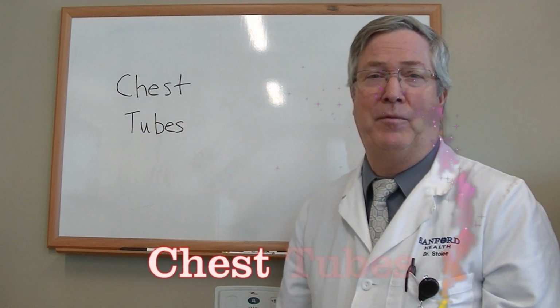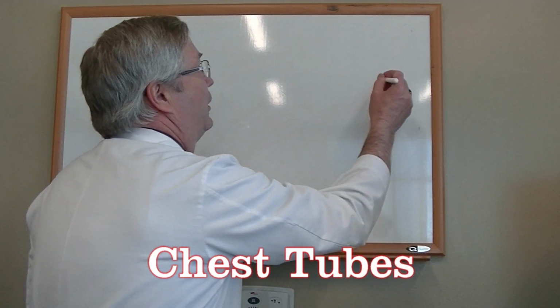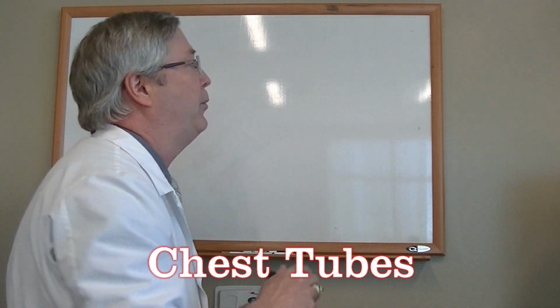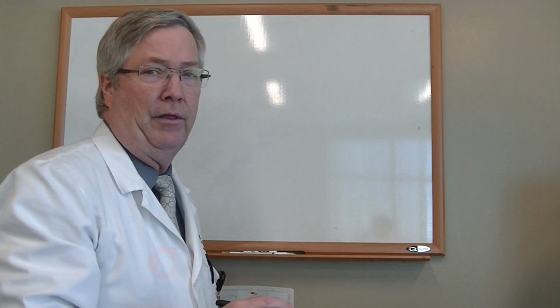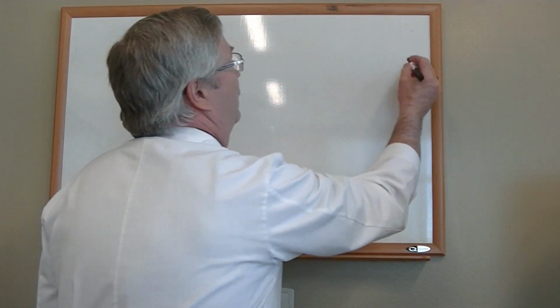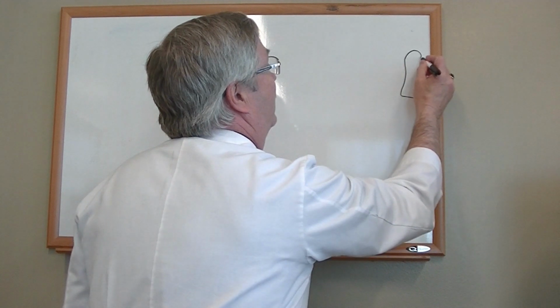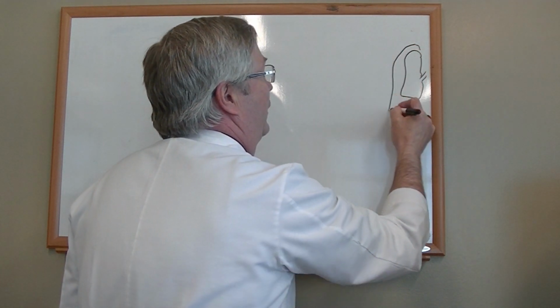I'm going to try and take some of the mystery out of chest tubes today. When a person has a pneumothorax or even a hemothorax, what that means is that there's blood or air around the lung. So I'm going to draw sort of a lung here, maybe a little bit collapsed compared to the chest wall that it's inside of.